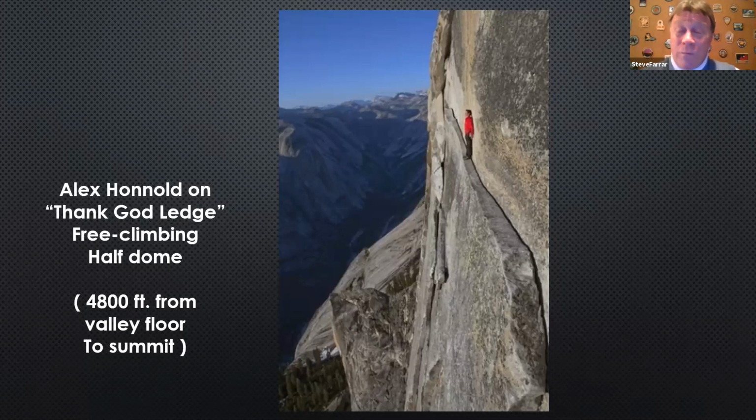That's a 4,800-foot top to bottom sheer drop. Alex is a supremely confident individual, in addition to being part Spider-Man. He walked up, and without telling anybody what he was intending to do, he free climbed, free soloed, it's called.